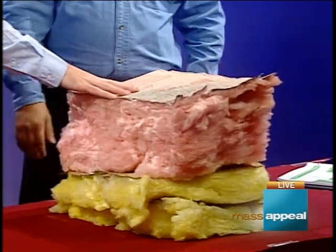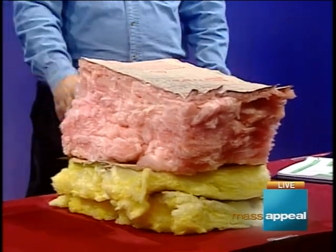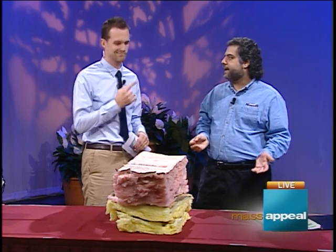Now, when you say R30, R49 and R30, what does that mean? R value is how long it takes the heat to get out the other side of the insulation. Okay. So it'll saturate it, and eventually it comes out the other side. The more insulation you have, the longer that process takes. Gotcha.